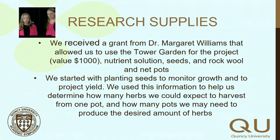Once we started the plants in our Tower Garden to monitor growth and project yield, we then used all of the information from that to help us determine how many herbs we could expect to harvest from one pot, and then how many pots we would need to produce the desired amount of herbs.